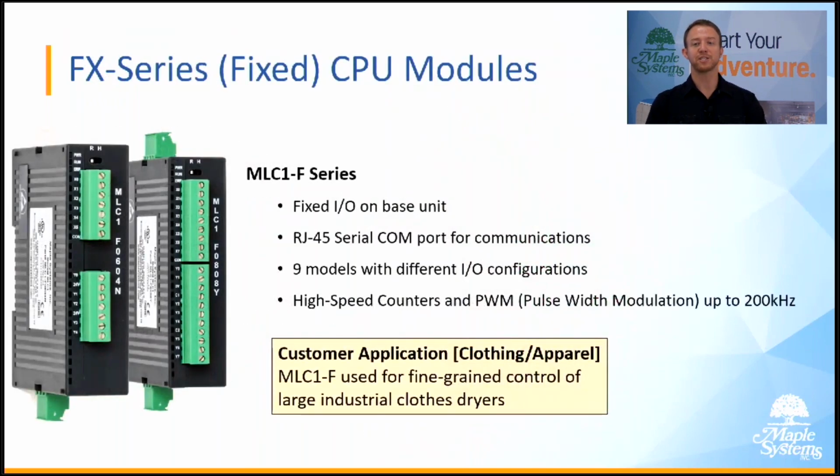Now, for the fixed series, again, it's fixed I/O on the base unit. There's 9 different models to choose from with different I/O combinations. And high-speed counters and PWM go up to 200 kilohertz on these MLCs. We have a customer in clothing and apparel, and they use the MLC 1F to get fine-grained control of their large industrial clothes dryers. As I understand it, these clothes dryers are nearly the size of this room, and this lets them get a significant gain in efficiency in their operations using our MLC 1F.